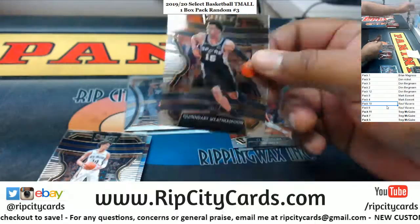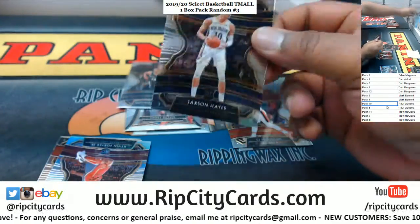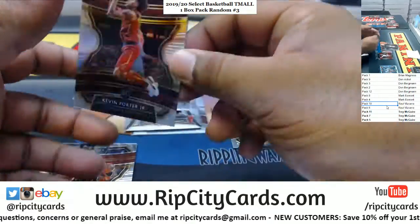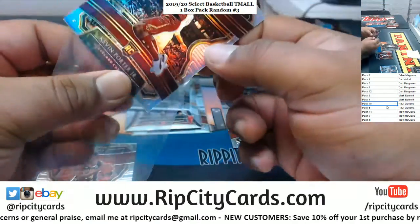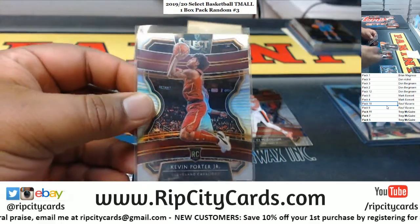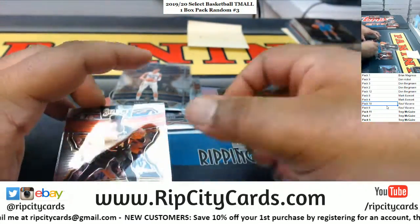Weatherspoon, rookie Spurs. Hayes, Pelicans rookie. That's a nice one, but it's not a hit. It would have to be a tier 3 silver. Kevin Porter Jr., the tier 1 silver. Still not bad, but not considered a hit.